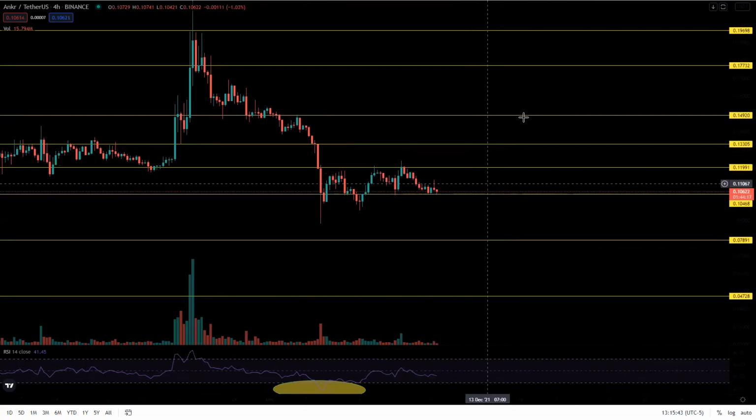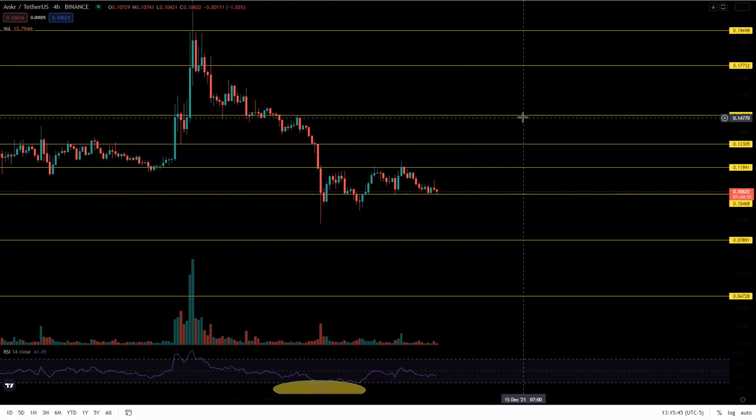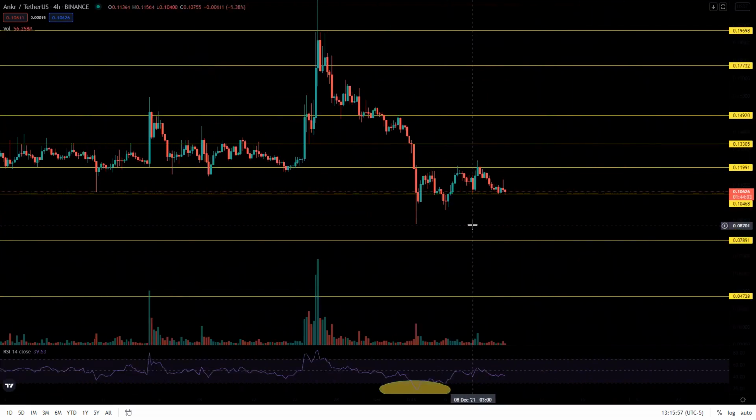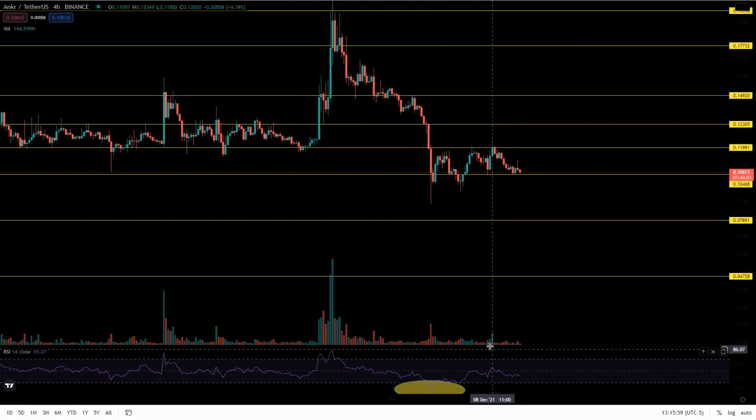If we break above there, our resistance level is going to be 0.13305. And if we break below support, our next support level is going to be 0.07891. All right. Now, one big thing, okay, that I want to show you guys is here on the RSI.